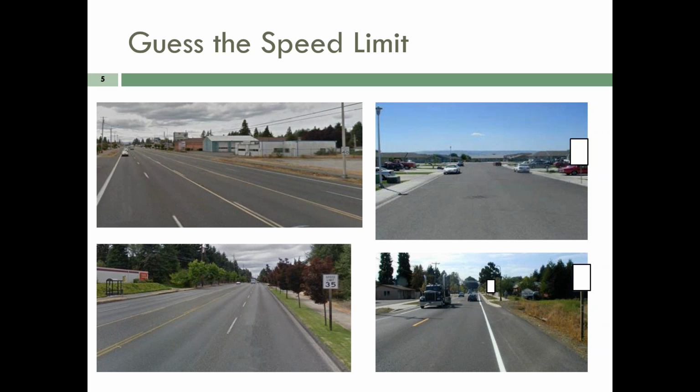How about that top right one? Well, that's a really wide road. I think it's in a residential area. I could imagine that might be more like 25 for the speed limit, but we can see people going probably 35 on that road. What do you say?